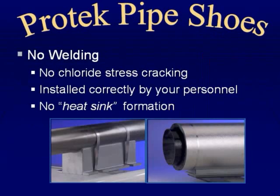The next product that we would like to introduce to you is our composite insulated pipe shoe. There are two main reasons for using an insulated pipe shoe. One of the reasons is to prevent the existing pipe insulation from being torn when the pipe moves due to contraction and expansion on the I-beam. The second reason is to prevent temperature variation. You either want to keep the heat in or out of the piping system.